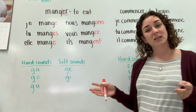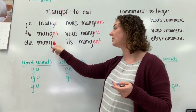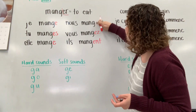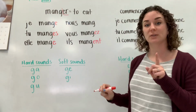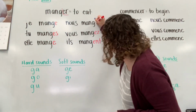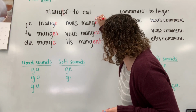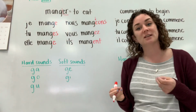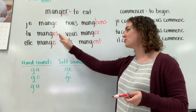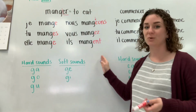A quick and easy way to fix this is to do what the rest of them do. Notice how all the other endings have an E. So what I'm going to do for GER verbs only, nager, partager, manger, voyager, is that I'm going to slide a little E, O, and S. So that extra E keeps the G sound nice and soft, and it sounds a lot better. Je mange, tu manges, elle mange, nous mangeons, vous mangez, il mange.